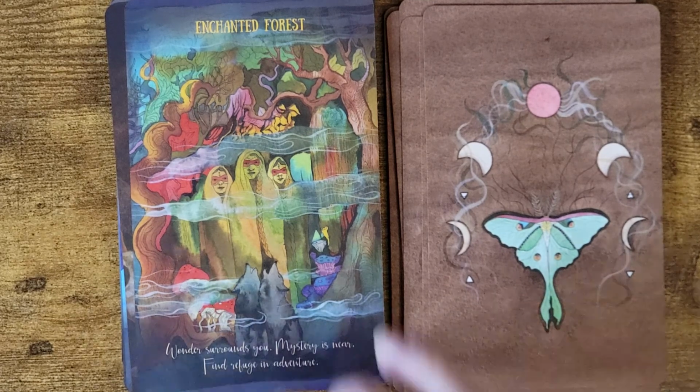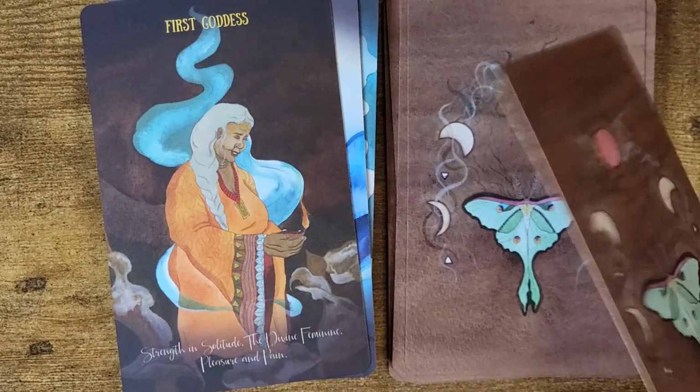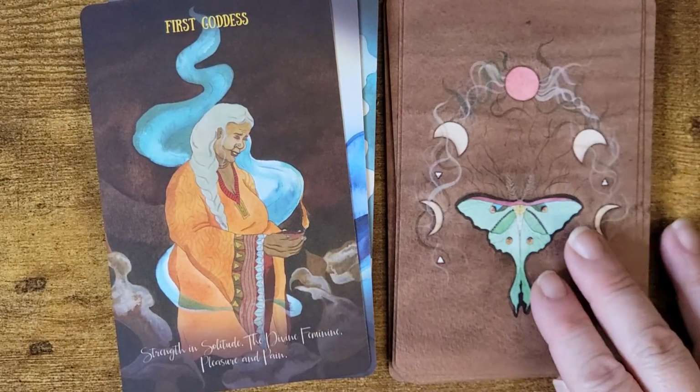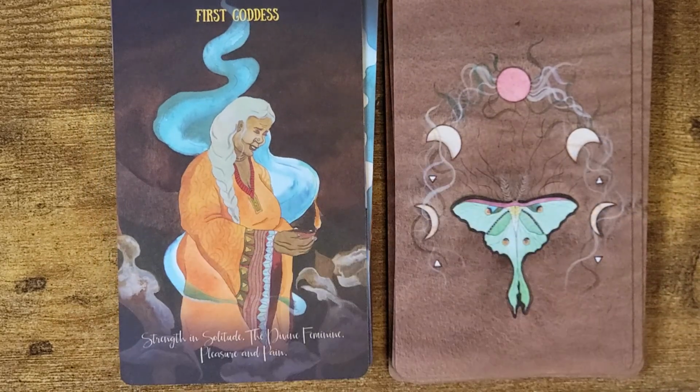I do very much feel an ancestral feeling with this, like how your ancestors are walking with you, like that Maya Angelou quote of the 10,000 before you. This is the first goddess, strength and solitude, the divine feminine, pleasure and pain.